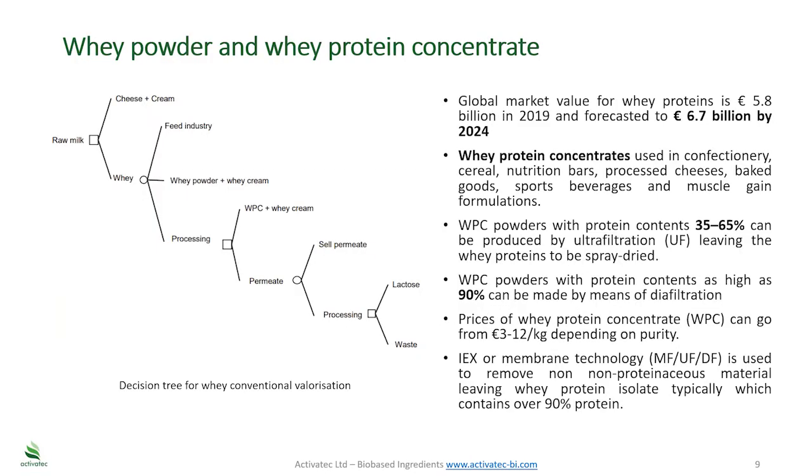One of the most conventional ways to valorize whey is by processing the proteins. This is done by drying the whey to make whey protein, or by processing it to form whey protein concentrates and permeate. The permeate can then either be sold or processed further to form lactose, which can also be sold. The global market for whey proteins was 5.8 billion euros in 2019 and is forecast to rise to 6.7 billion euros in 2024. Whey protein concentrates are used in many products from confectionery to muscle gain formulations.